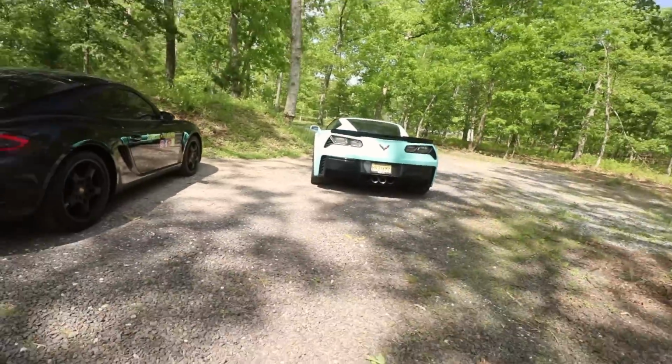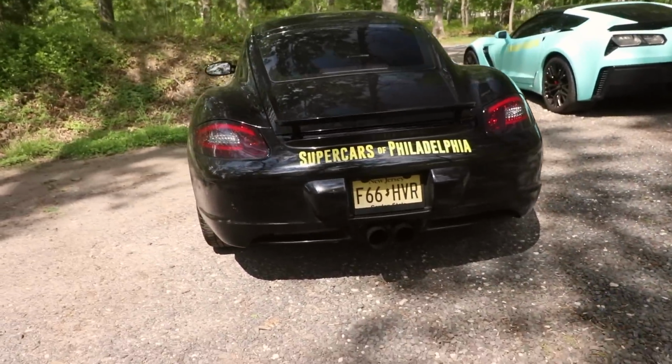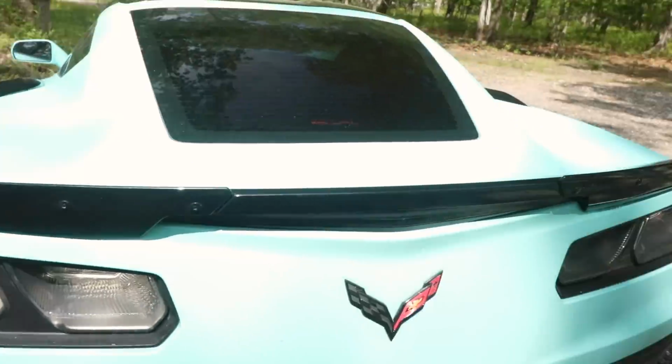Rear ends of the cars, probably the best angle, completely, like entirely. The rear end of this is wicked. Those hips, it's insane. Same thing with this. They both have just a shelf. That's a good requirement on a girlfriend application.